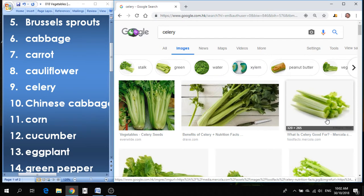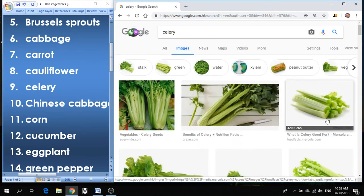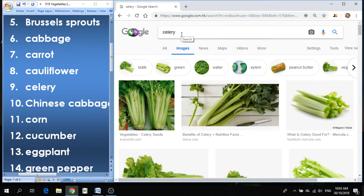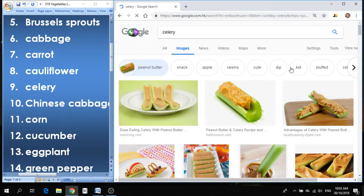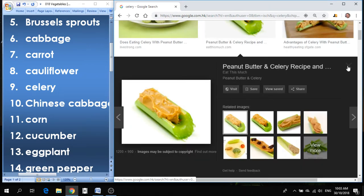Celery comes in a stalk of celery. All these pieces of celery, very crunchy, very crisp. Celery is mostly water, so there's not a lot of vitamins or health benefits for celery, but if you have celery with peanut butter, oh my gosh, celery with peanut butter is amazing. You have to try that sometime. Celery.